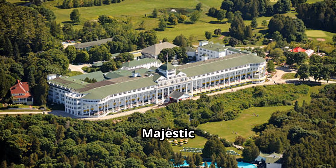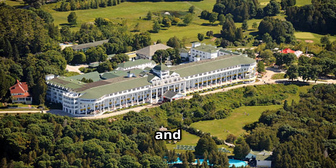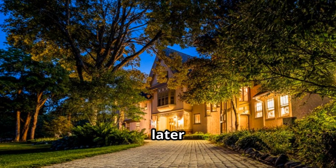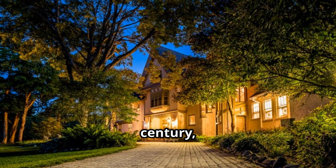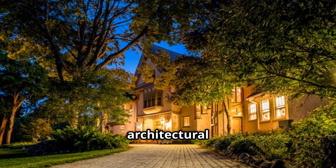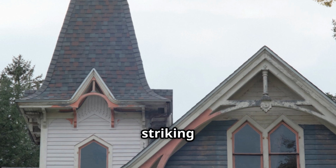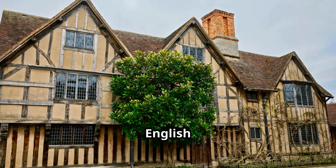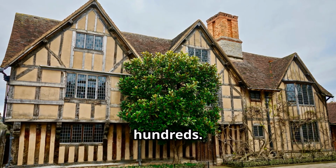Mackinac Island's majestic statements of Tudor grandeur and the unforgettable Grand Hotel. As we move into the later Victorian and early 20th century, we see even more architectural diversity. One striking style is Tudor Revival. This style harks back to English Tudor architecture of the 1500s.